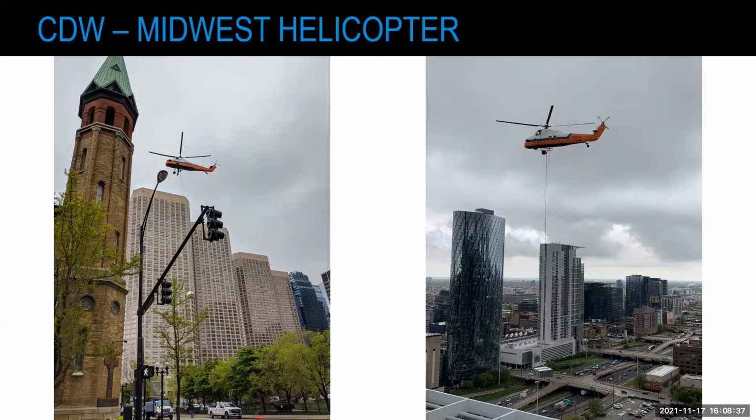Question I had, like safety planning, I guess, because I know you guys said you have emergency landing areas, but was there any other safety planning or restrictions you had to do with maybe just wind or picks with crane?